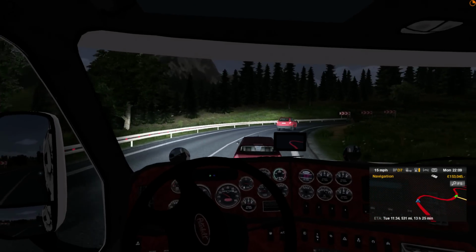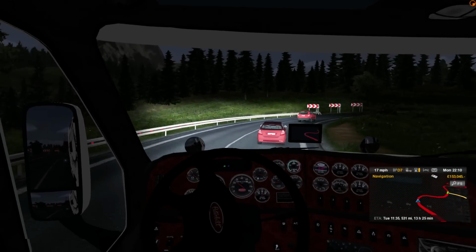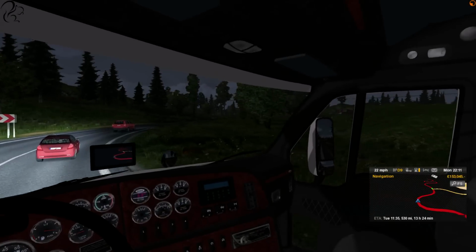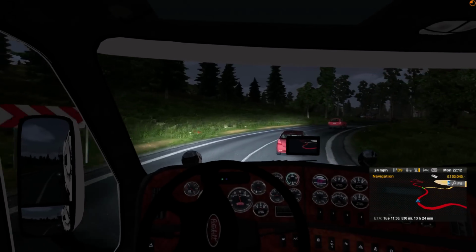I'm getting really close to this car. I need to back off. As much as I'd like to just knock this guy off the road, I try not to play sim games like that.